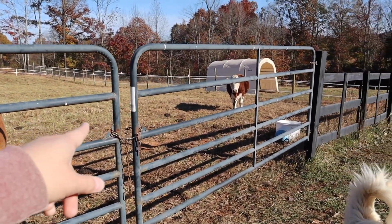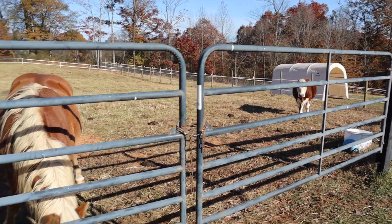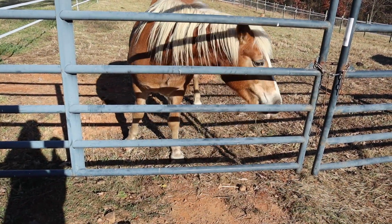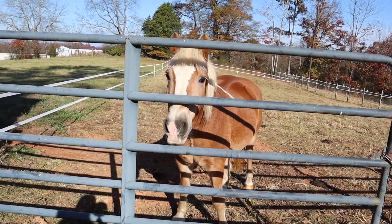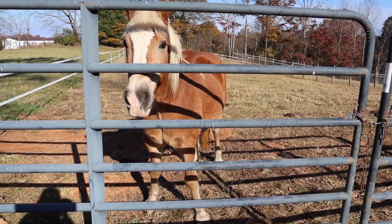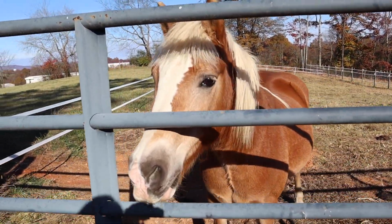We're switching them between this one and that one right now, and then hay at night as well, just to keep them all satisfied and make sure that they're getting what they need, which they are. Nobody's lost any weight, clearly. You can see the big belly on this one. Yeah, you're an easy keeper, aren't you?